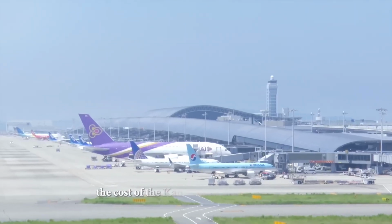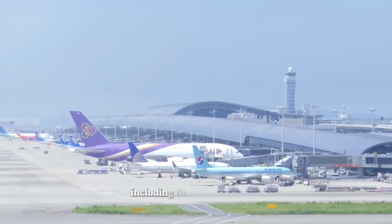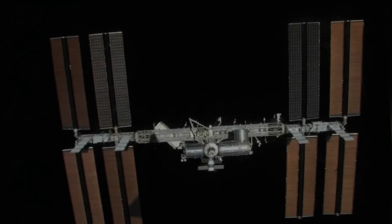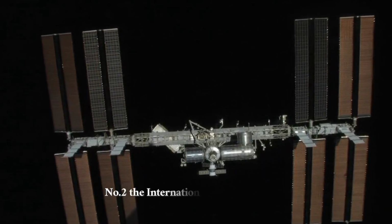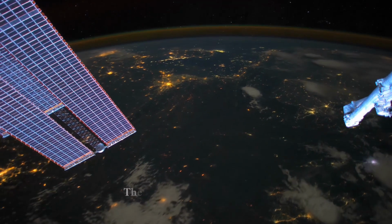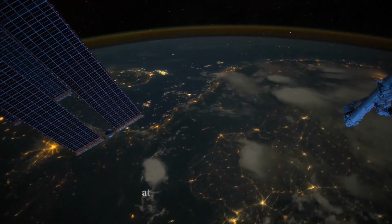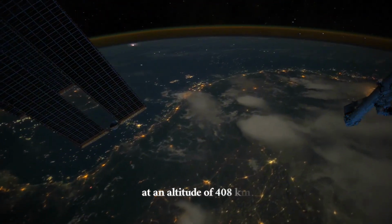The cost of the Kansai International Airport, including the artificial island, is an estimated $15 billion. Number 2. The International Space Station, ISS. The International Space Station is a unique structure that orbits the Earth at an altitude of 408 kilometers.